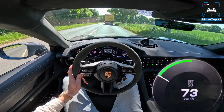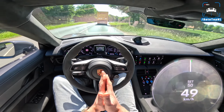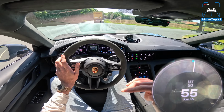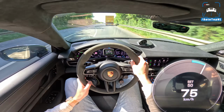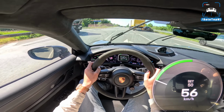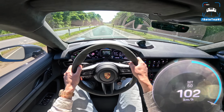The question I keep asking myself is, what are you paying extra for? So you get all the GTS stuff in the interior, like a lot of race tags and logos and stuff like that. If you go down to a 4S, your range doesn't drop that much, and I think it will also be a little bit more efficient maybe. So the question is, is that worth it? Is this what you want?